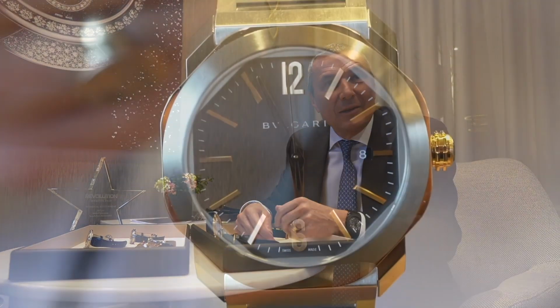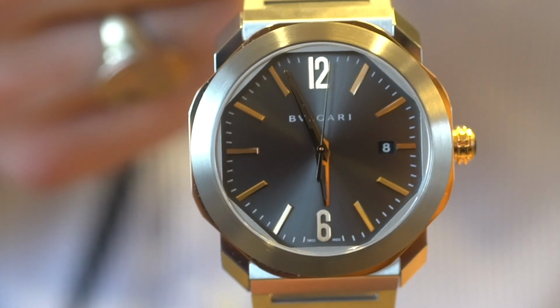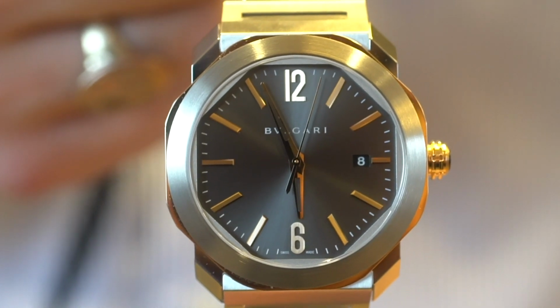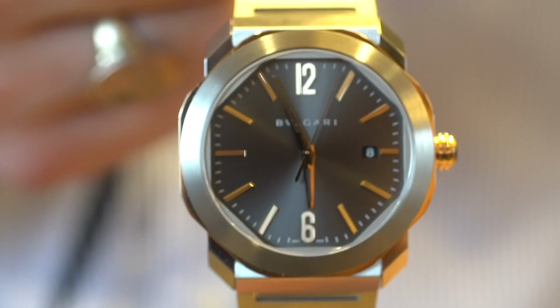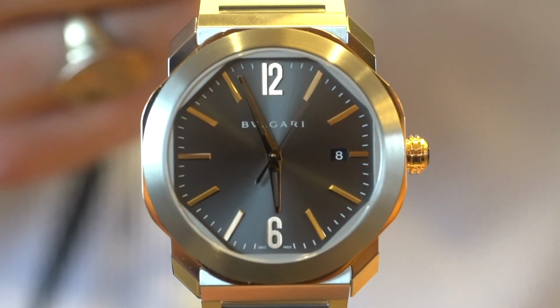So for a steel and gold watch, it's, I would say, very good value for money. Solotempo movement, obviously, and this beautiful steel and gold with the twist again. It's, I would say, discreet elegance. A very easy to wear watch, just complementing this range of Octo Roma.